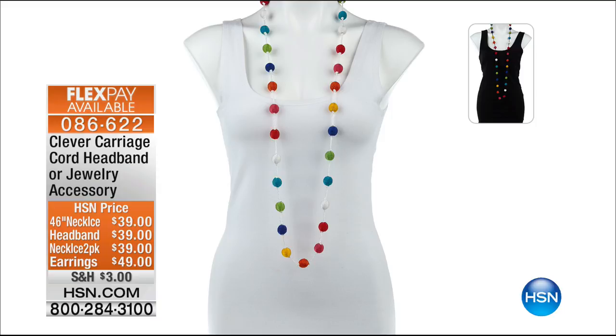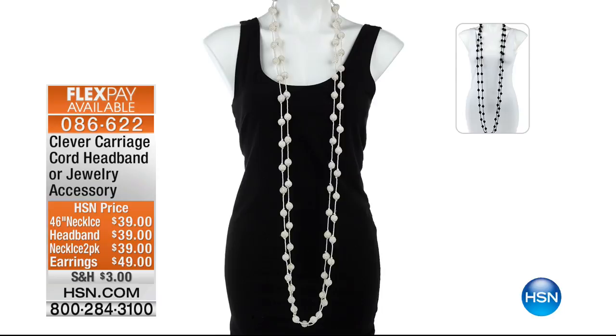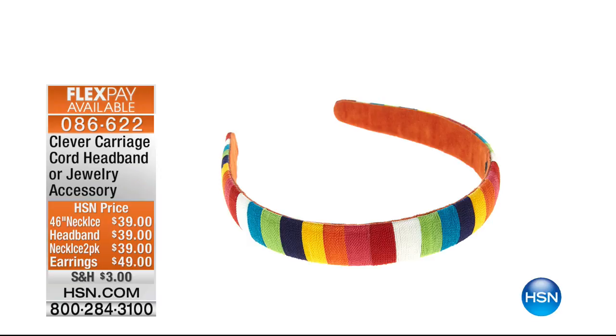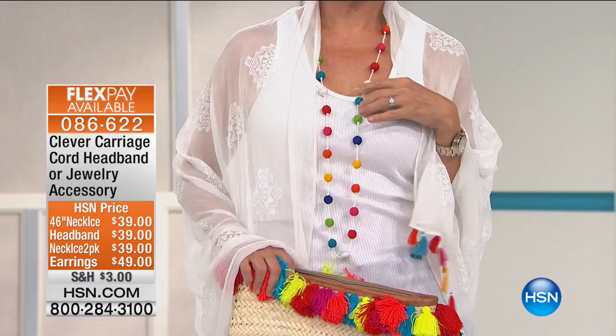Now, we are not going to have a full presentation, but Kim, you did an amazing job on the global jewelry. I fell in love with these corded necklaces from Morocco. There's corded earrings. There's a headband that's all done in the cord in a multicolor rainbow. And then these fabulous necklaces. We did them in white with multicolor and black with multicolor.